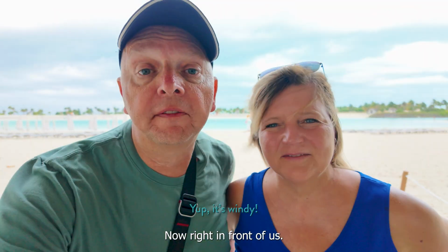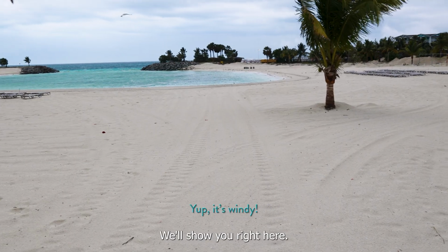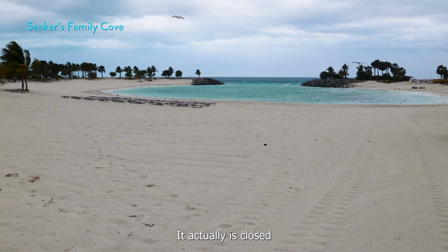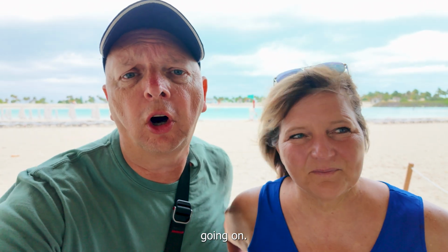Now, right in front of us, you can't see, we'll show it right here. That is actually what we talked about, Seakers Cove. It actually is closed right now. This is June. Well, the reason why it's closed is because of renovations. There's still lots of work going on.